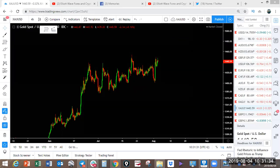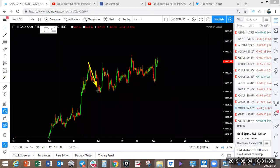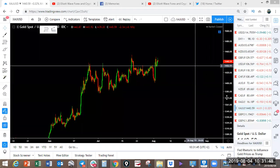Okay, so that is gold. Another possibility, I don't want to confuse you here, could just be a simple running flat, and then we push higher. Simple. So let's see. We just want to get this correction to complete. Right. So that is silver and gold.